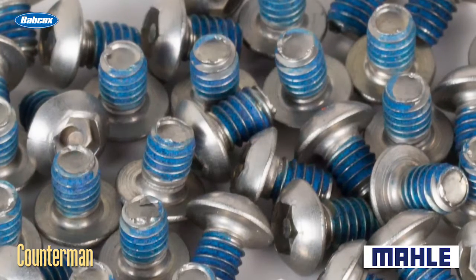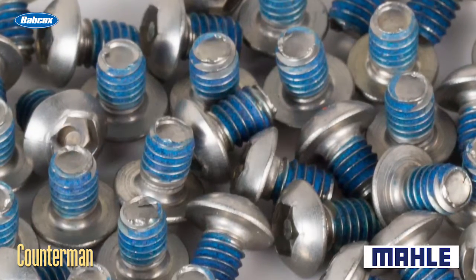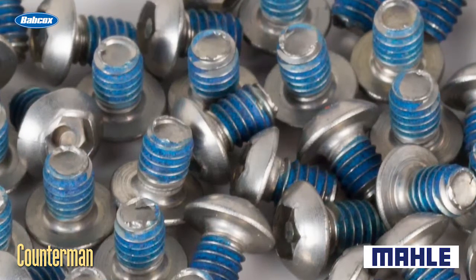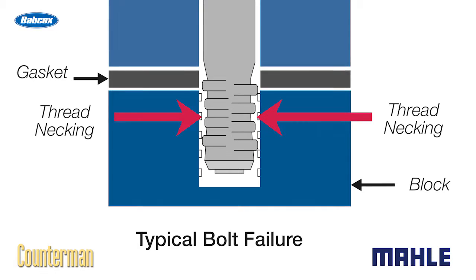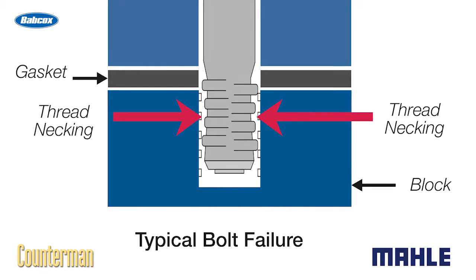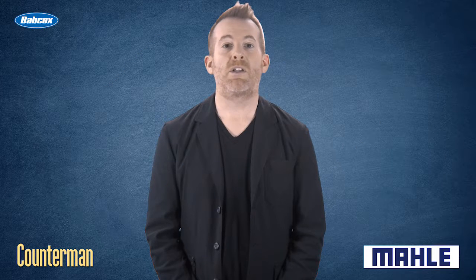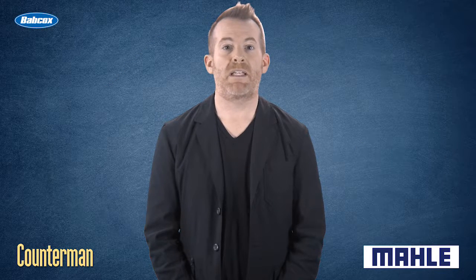Lastly, recommend new fasteners to your customers, especially ones with a thread locking patch, so the maximum gasket performance is achieved. If a customer isn't replacing the fasteners, it's a good idea to recommend a thread locking chemical that can be applied to the fastener threads. Either of these methods go a long way to increase the sealing capability of the gasket.